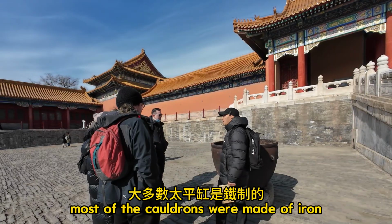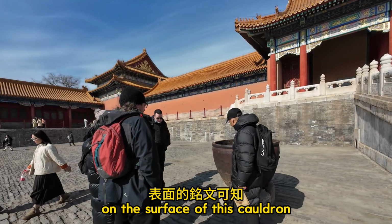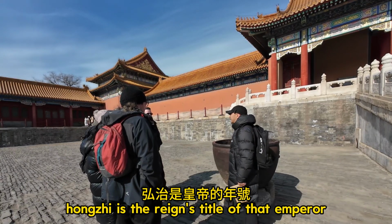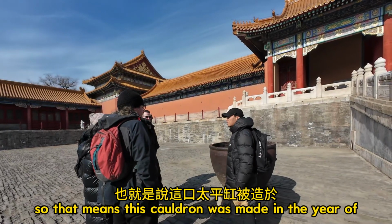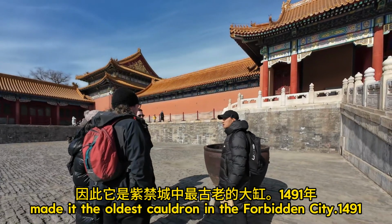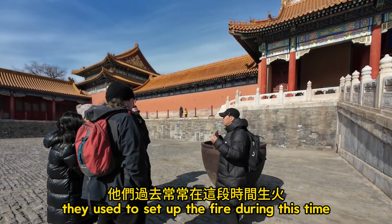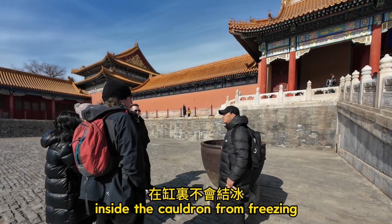Most of the cauldrons are made of iron, and based on the inscription on the surface of this cauldron, which was made in the Ming Dynasty, 弘治4年. 弘治 is the reign title of that emperor, the 4th year of that emperor. So that means this cauldron was made in the year of 1491, making it the oldest cauldron in the Forbidden City. 1491. And there's an air hole underneath the cauldron where they used to set up the fire during the winter time, to keep the water inside the cauldron from freezing.